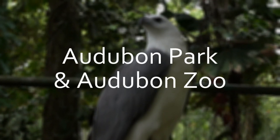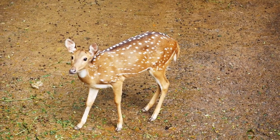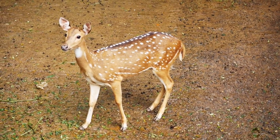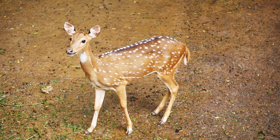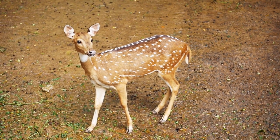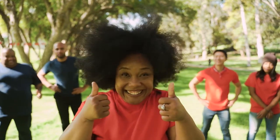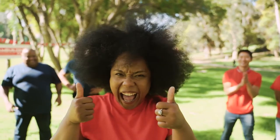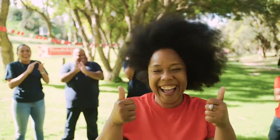Number 10. Audubon Park and Audubon Zoo. Southwest of the Garden District in uptown New Orleans is Audubon Park, established on the grounds of what had been the site of the World's Industrial and Cotton Centennial Exposition of 1884. This is a fair distance from the French Quarter but provides a good excuse to see this part of the city. One of the highlights in the park is the Audubon Zoo.